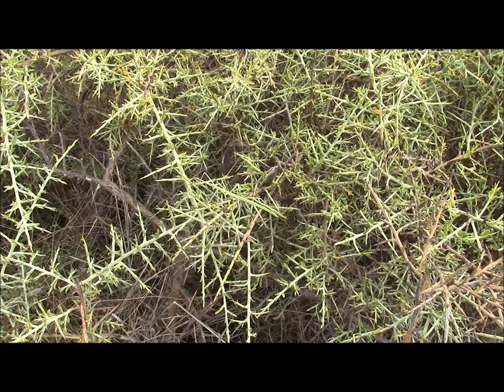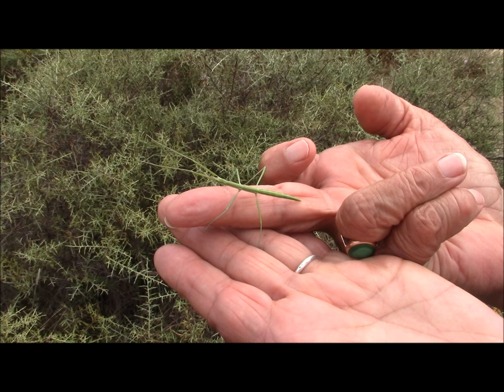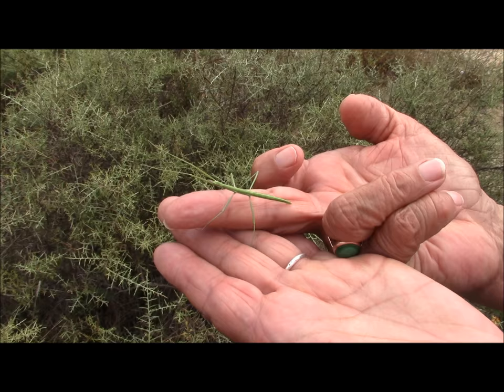Believe it or not, there's a stick insect in there somewhere. And if you don't believe me, here it is. Hurry up, I'm trying.